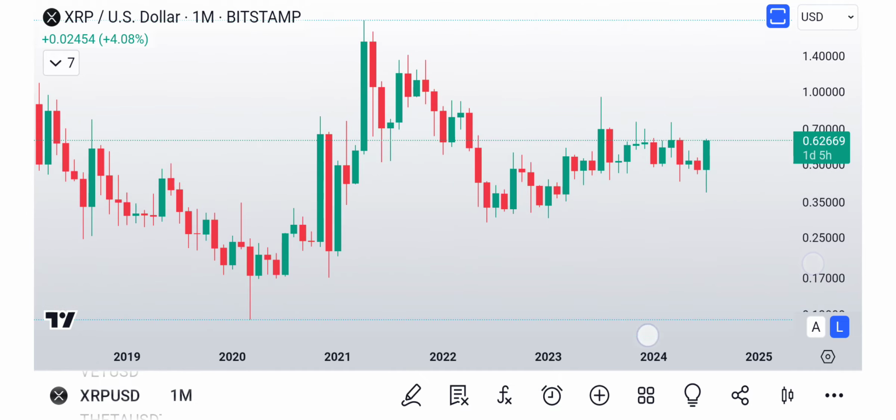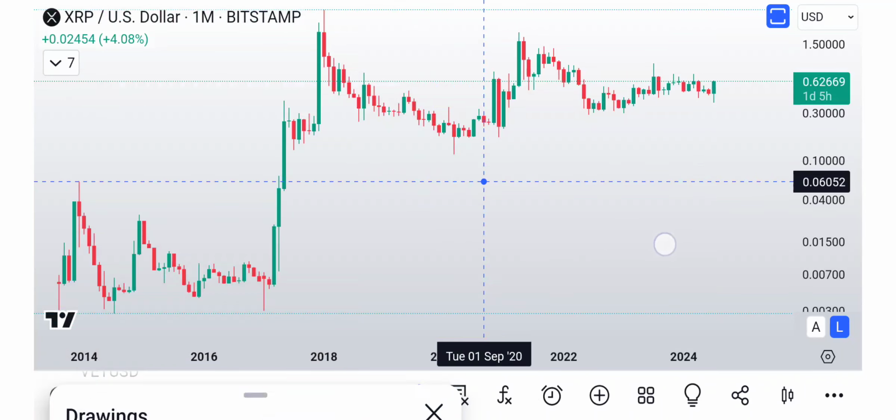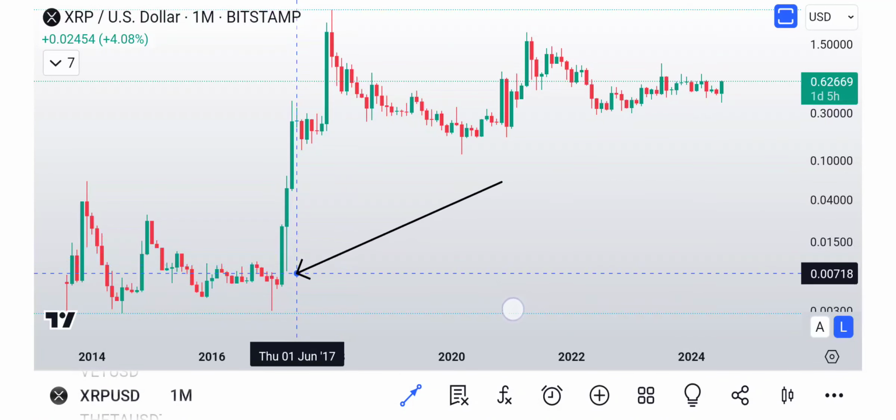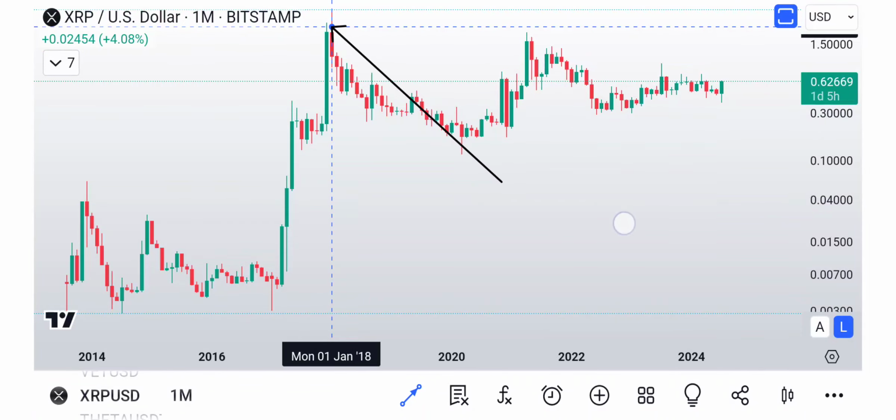I've never seen it in the entire existence, maybe this one over here. You can see the long wick. I guess you can say the last time this happened was back in April of 2017. And back then we were flying to the moon, okay?